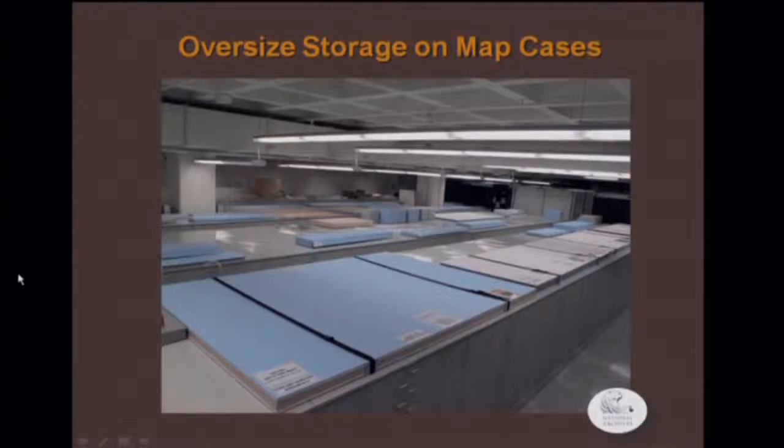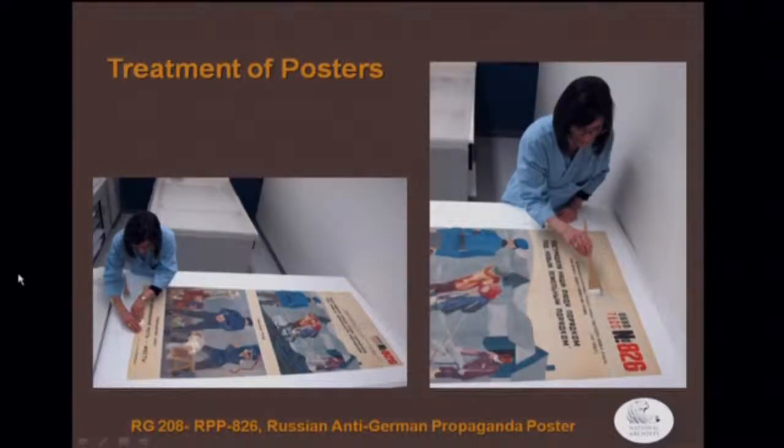I am happy to announce that a contract has recently been awarded, and we expect the new shelving to be installed this winter. The new shelving will span over 1, 2, and 3 map cases long, 2 map cases deep, and will allow 3 shelves high for record storage growth. The middle rows of the map cases will continue to be movable with the shelving installed.